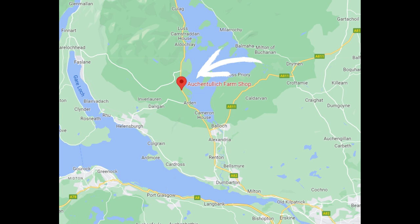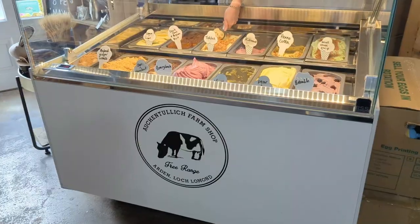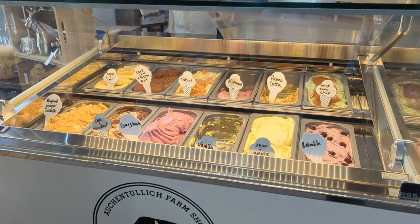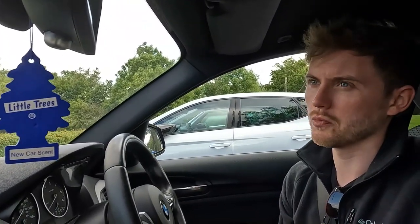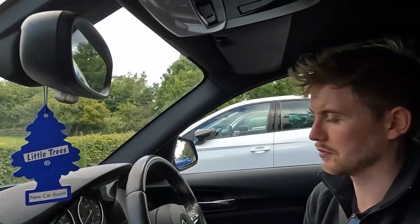They've got pastries, fresh breads, a different beer selection, homemade jams. They had some fish and meat and some food for camping gear as well. It was very good. Definitely recommend it.